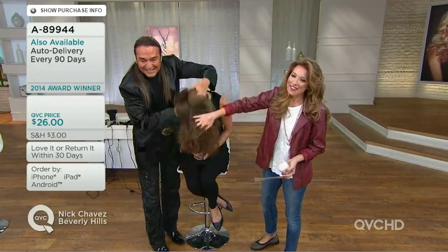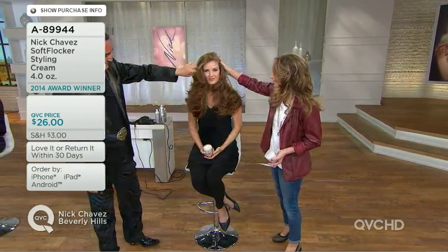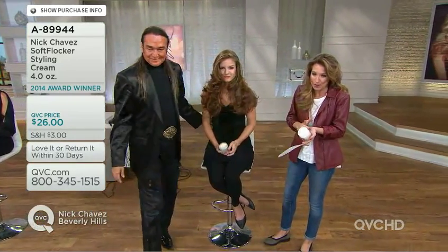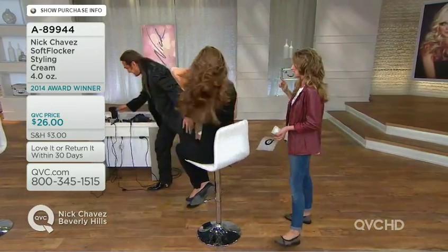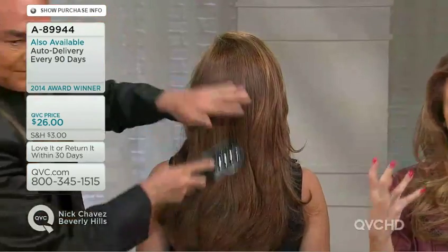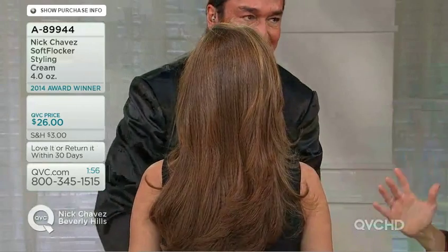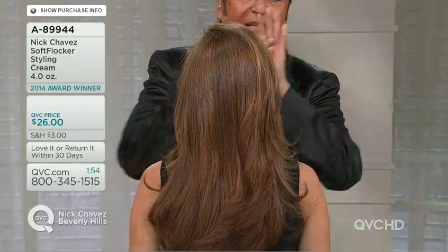Look at this. But you know what I love about this is the shine that you're creating. And again, going back to those softer, sleeker vibes, it's still voluminous. You don't notice that her hair is weighted down. This is barely a little bit in the palm of your hand. It's $26, and honestly, for $26, not only can you not walk into Nick's salon and get a blowout for $26, this is something that, if you have no skills drying your hair, you put the Soft Flocker in, and all of a sudden it revitalizes, and it creates that one-of-a-kind visit to Beverly Hills to be styled by the one and only Nick Chavez.